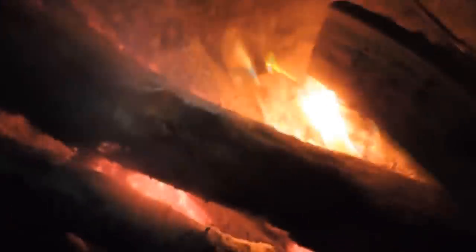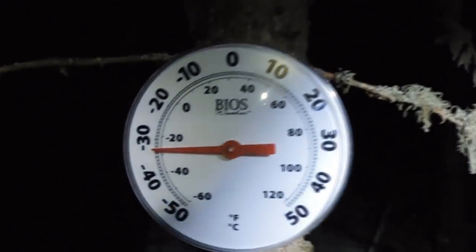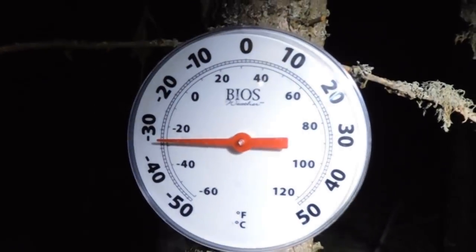Steaks were awesome. I'm just throwing out the plates, split log plates. There we go, dishes are done. And let's go see what the weather is. Looks like minus 30.